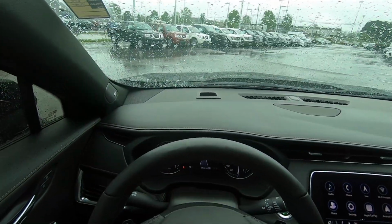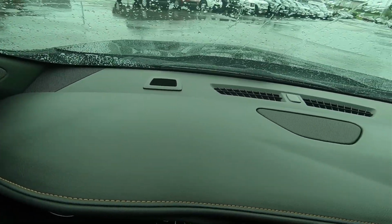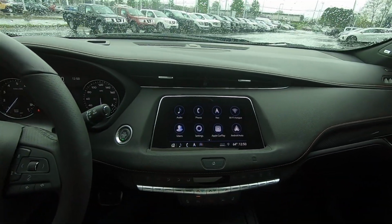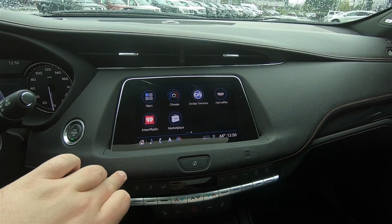Alright, moving over the top of the dash, you can see here, this little square here is the heads-up display for the forward collision warning system. Soft vinyl trim on the dashboard with the cinnamon accents give it a very nice upscale look, and it also houses upper climate control vents.